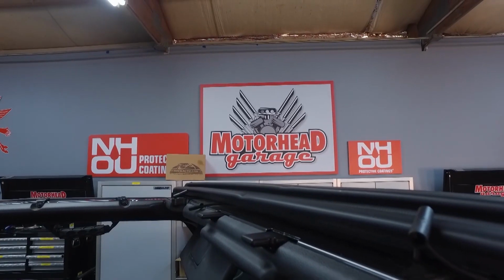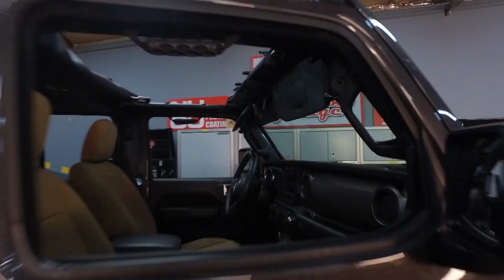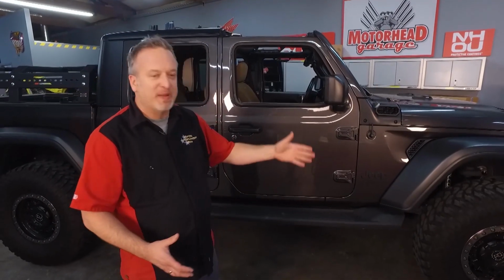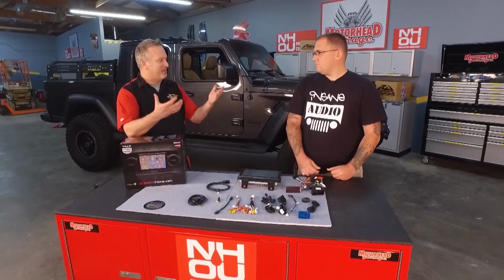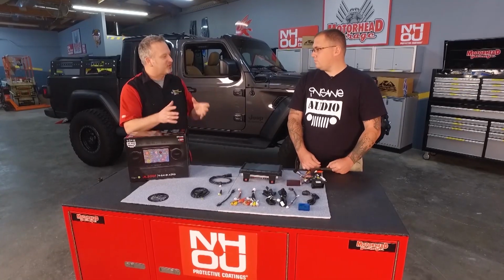Hey there, you're tuned into Motorhead Garage, presented by NHOU Protective Coatings. This is a great looking Jeep Gladiator. The owner's done just about everything to this. New suspension and tires, new interior, but they haven't touched the stereo system. And as you know, that can be kind of cumbersome. You have your stock stereo, you want to add the phone and the GPS, and that all can become a mess. But you guys at Insane Audio, Dylan, have streamlined that.